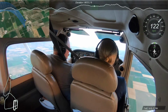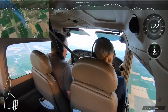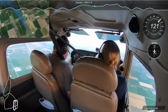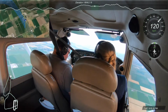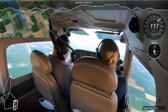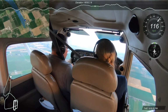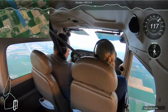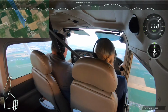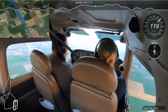Okay, so this says I'm 12 miles on heading 158. Yep. And what do I do with that information? Okay, so I know that... Go ahead. The sheet gave it all to you. You have a distance and you have a direction here. I just want to know how long it takes me to get there. Oh, how long it's going to take?